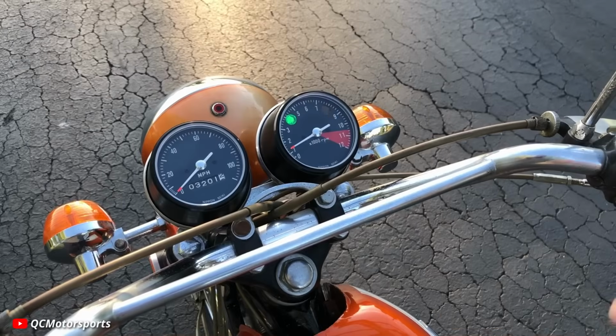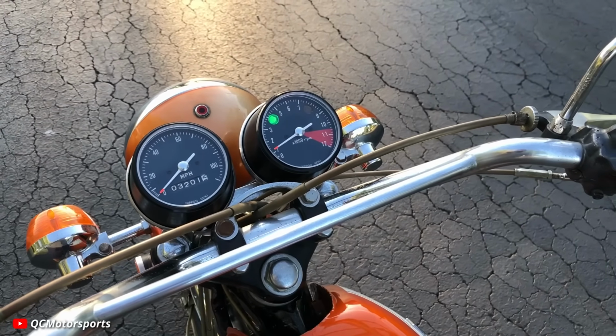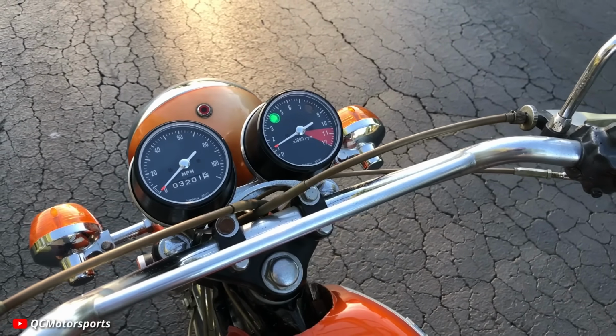Classic Japanese twins with that 180-degree firing order have a quite different feel and sound, as shown here, versus the British twins.